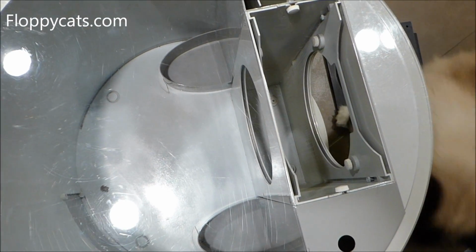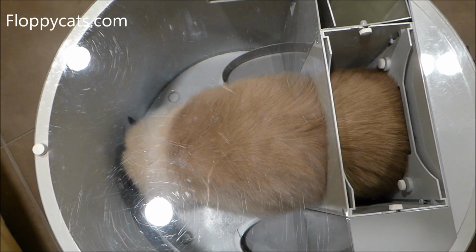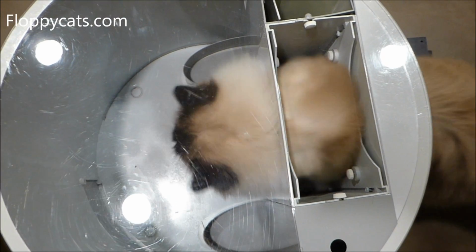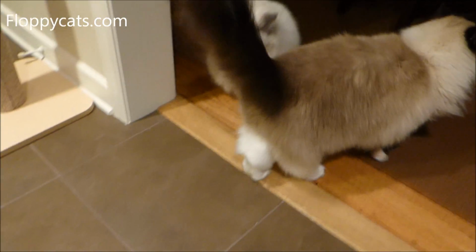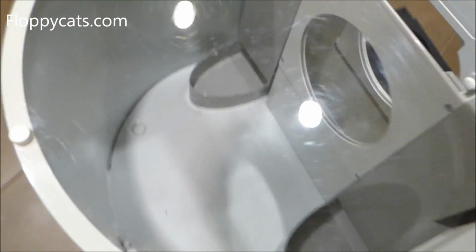So he sees it in there. See who goes for it. Okay. Gotta go all the way in, Bubby Boo. That's awesome. Bub, gotta go back in. Dang it. There's a little side door over here where you can put in wet food.